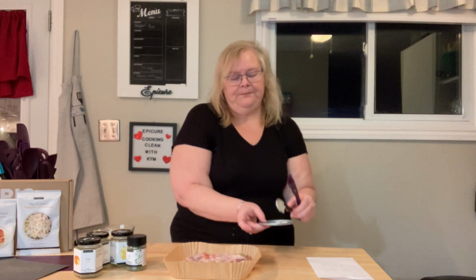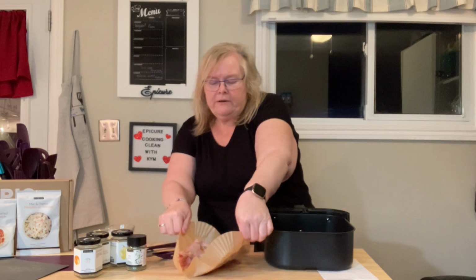So that's ready to go into our air fryer. Now, of course it's going to beep as soon as I turn my back. So, add food. We've got a 400 degree air fryer heated up here. We're going to pop these in. We're going to turn them in about 12 to 14 minutes.